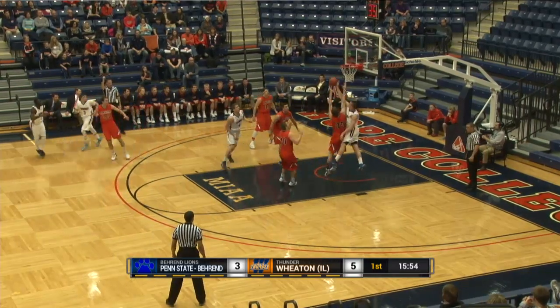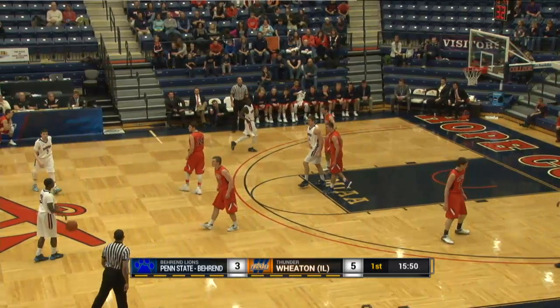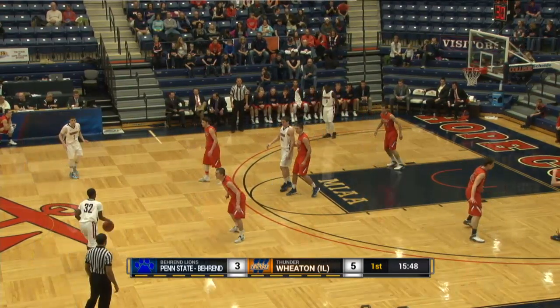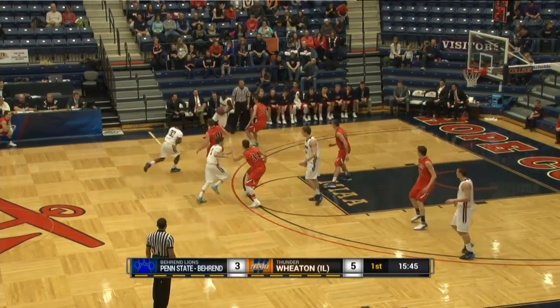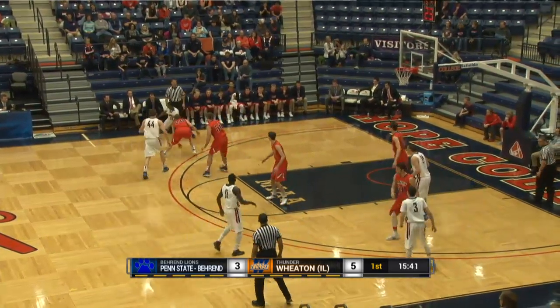3-point attempt is off the mark by Wallace, but it is rebounded by Hackett. And that's a 3-point attempt that we're not used to seeing out of Wallace. He doesn't shoot it a ton from three. No. But again, you see the 6'7" body of Hackett getting that offensive board, keeping this possession alive.